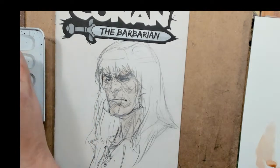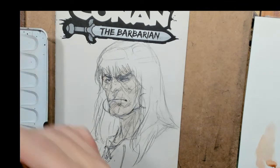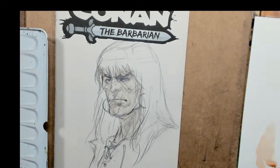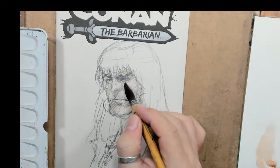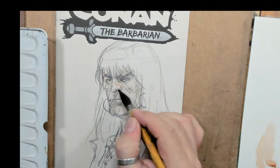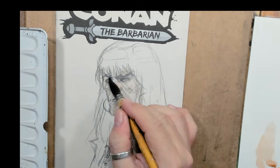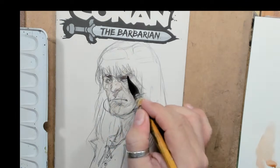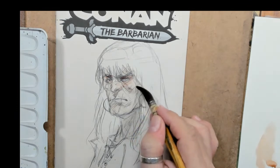I'm gonna pick up a little bit of alizarin here. Just want a little bit more red. And right around in here. I want the color to be underneath the black ink and be supporting what I'm doing here.